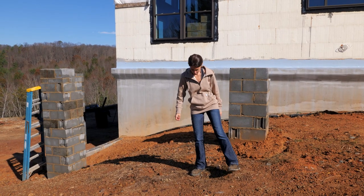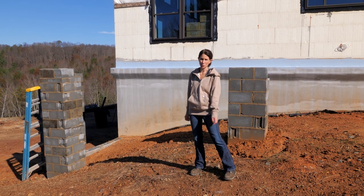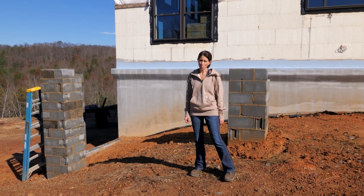So my boots are officially broken in. They're covered in concrete. I'm sure they will be even more so after we're done pouring these porches.